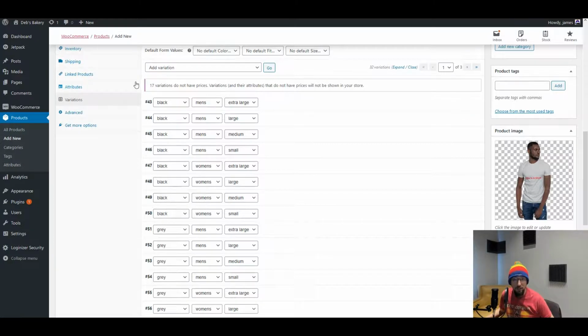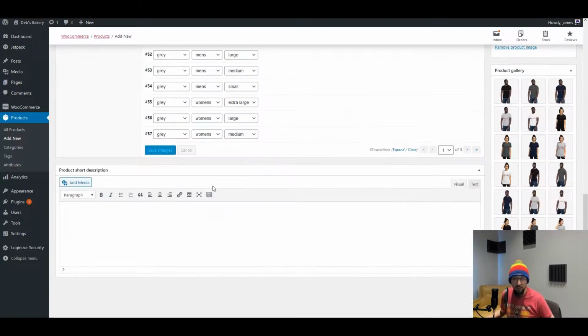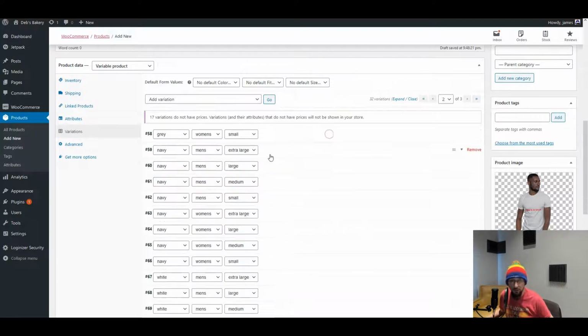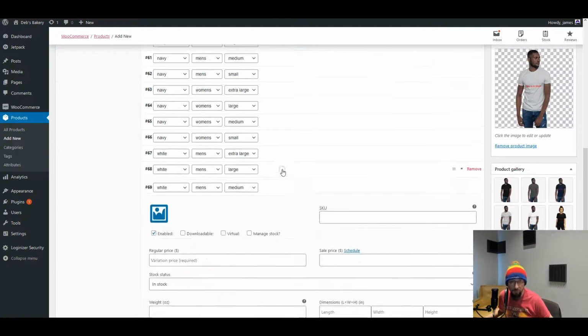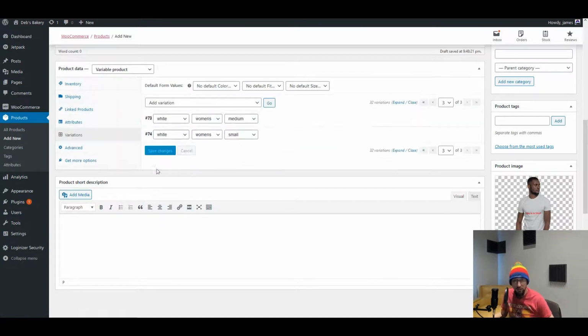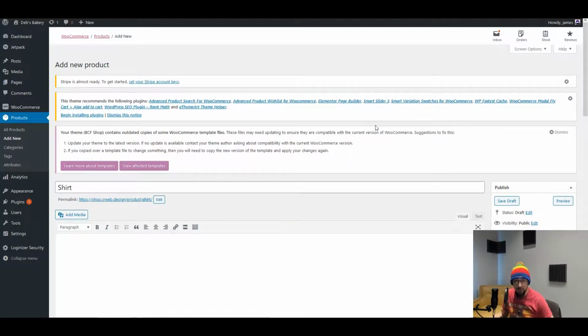All right. And up here you'll notice it says 17 variations do not have prices. That's because there are so many variations that there are 3 pages. So that was just page 1. So I'll go to page 2 and I will add the prices for these. Okay, so I've added a price for each product. So now we technically have a product.